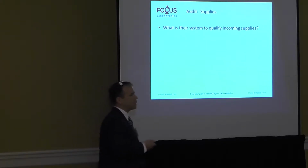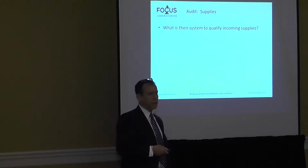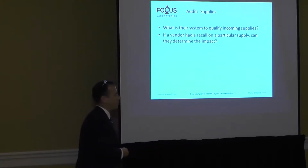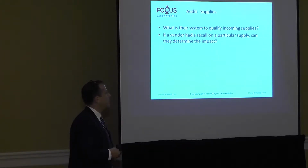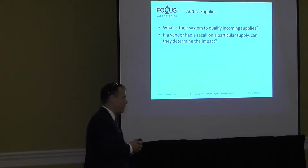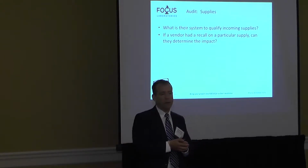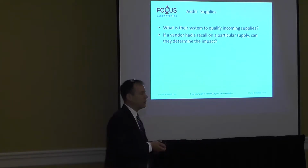Supplies, just like you folks were talking about supply chain, Catherine, we have supplies too. How do we verify them? How do we qualify them? If there was a recall on a particular product, and this happens, all of a sudden BD calls and says, oh, you know what, that batch of MacConkey agar is no good, sorry. How do we go back and let you guys know? How do we find out what's our traceability for that?